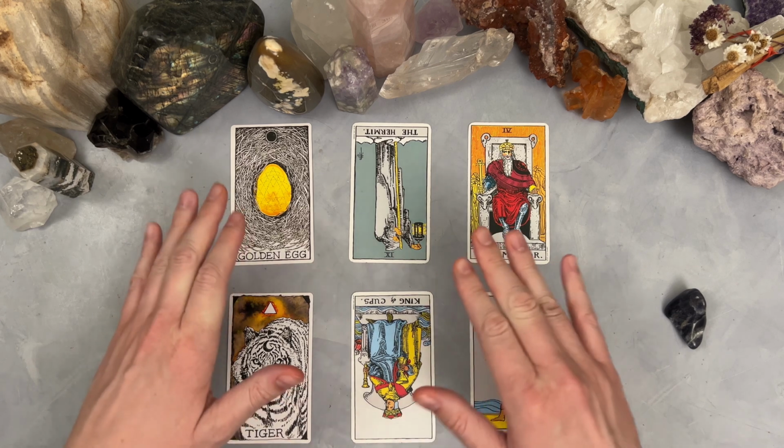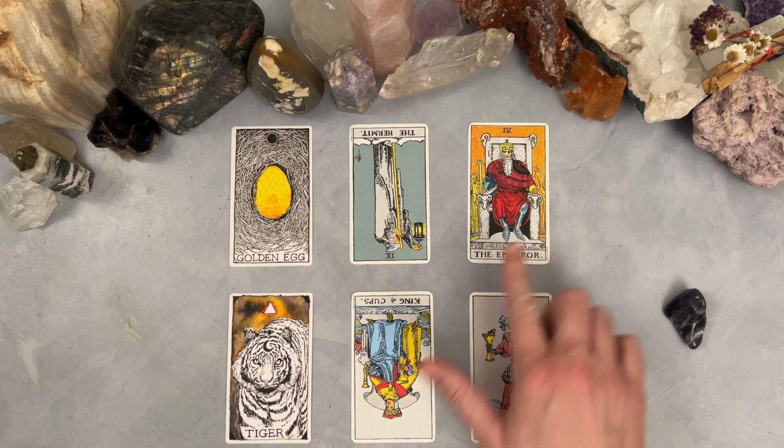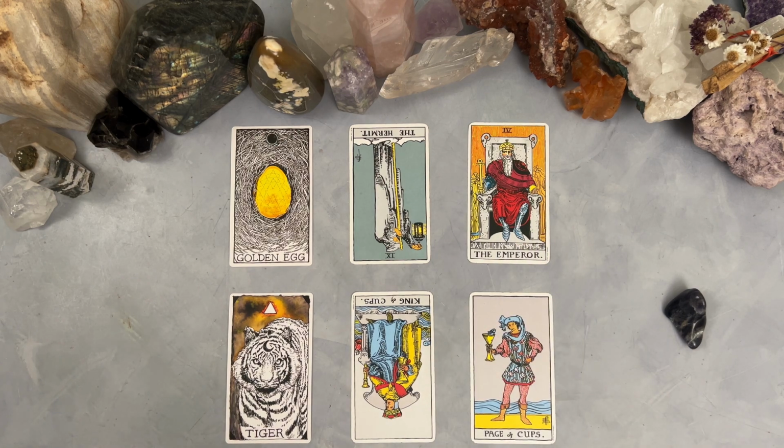Let's get into the Golden Egg person first. So the Golden Egg person with the Hermit shining its light on the Emperor, first of all, this person has a golden heart. Like this person couldn't hurt a fly. This is someone who's super kind, super caring, super considerate. This person's like marriage material. This is someone you'd want to start a family with. Most of you anyway would probably want to start a family with this person just because this person to you guys seems so kind and generous and caring.